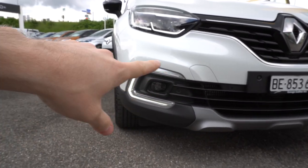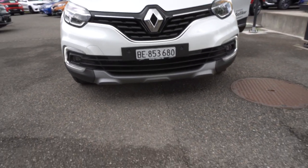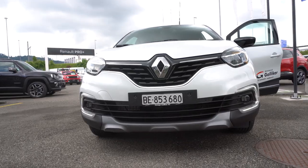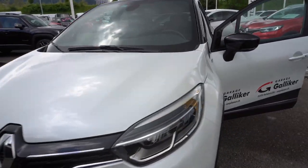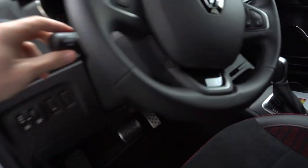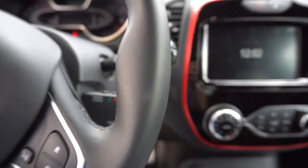Anyway, I want to show you quickly the LED light in the front and in the back. You can also see the daytime LED light down there. It looks really beautiful.